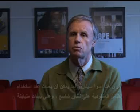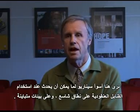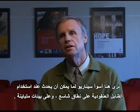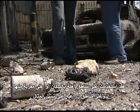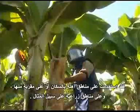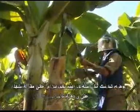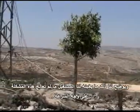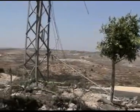It showed us really the worst case scenario of what can happen when cluster munitions are used on a massive scale and in a variety of environments. For instance, they were used in populated areas, in or near populated areas. They were used in agricultural areas. So basically it showed what the future holds if this problem is not dealt with urgently.